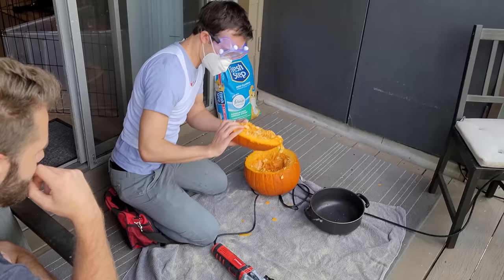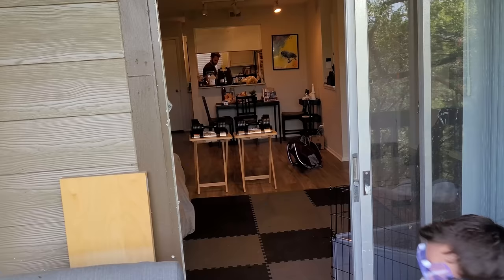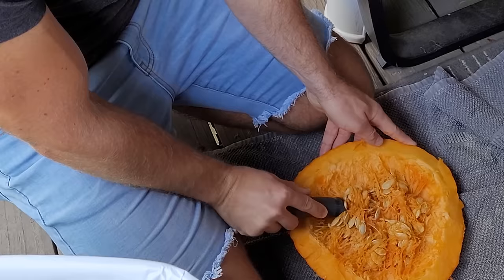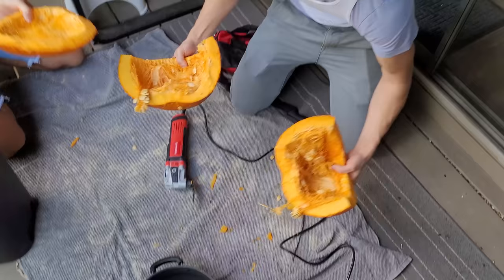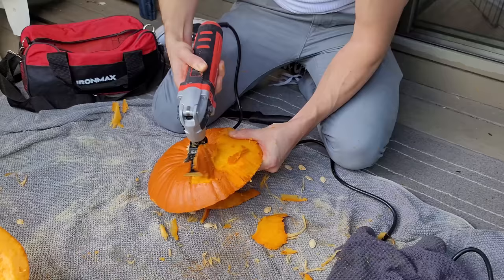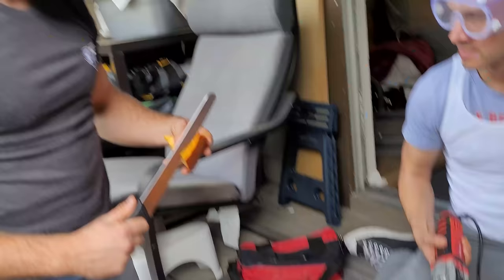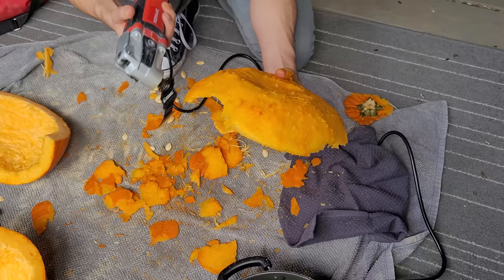We need a spoon. Do you have an ice cream scooper? Yeah. Grab a trash bucket. You scoop that up, I'll cut this into more pieces. Okay. Like that? There you go. Can't go deeper. I think it's working. Yeah. Careful with that. You are cutting towards your hand. Some just splattered into my mouth and it tastes good. Look at all that pumpkin meat.